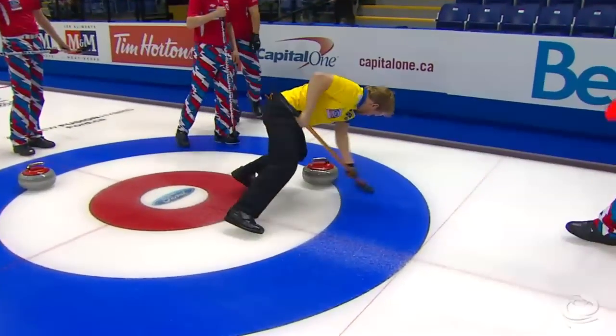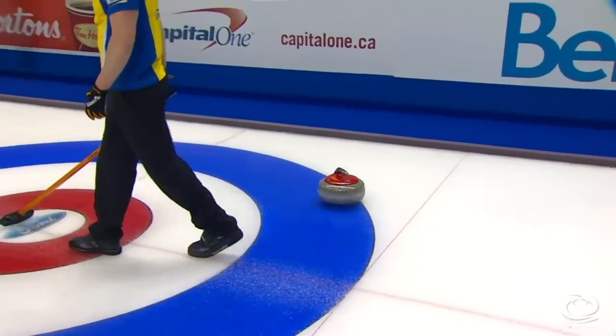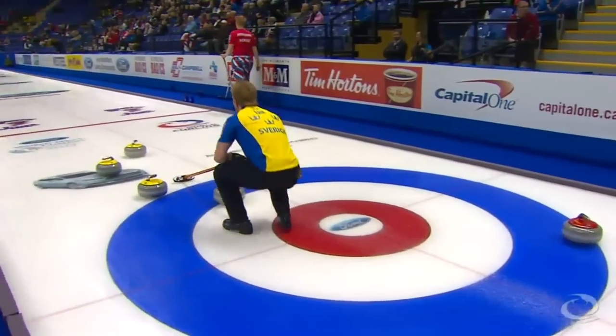I think we'll see the run back now anyway. So well, that one goes real deep. Yeah. I think they wanted that one a little bit higher in the house.